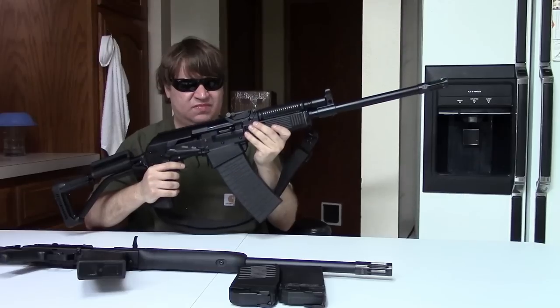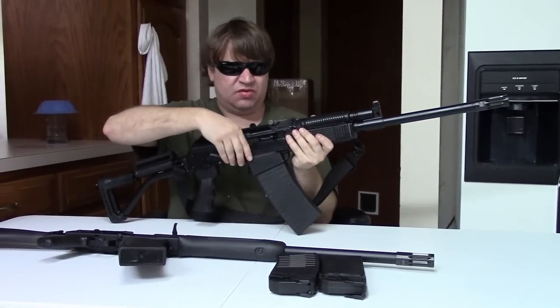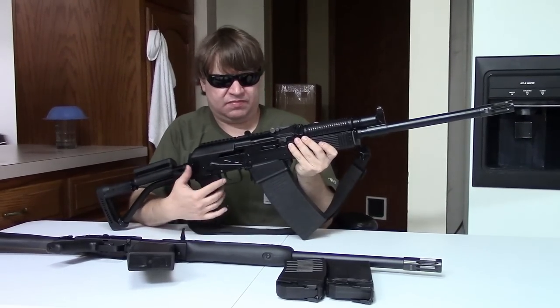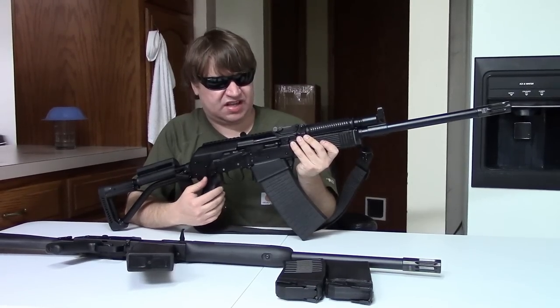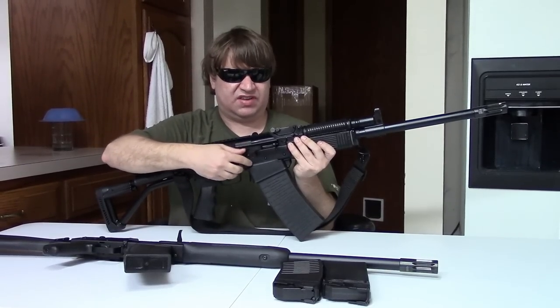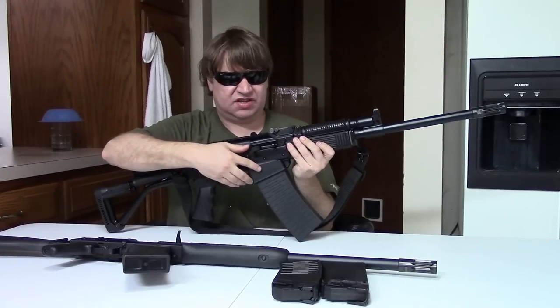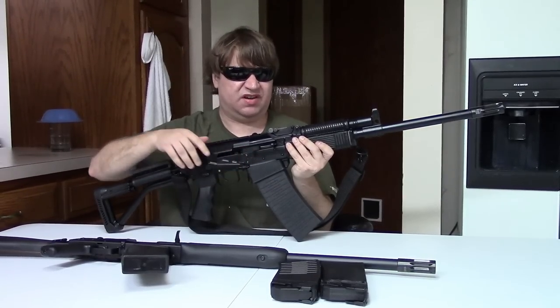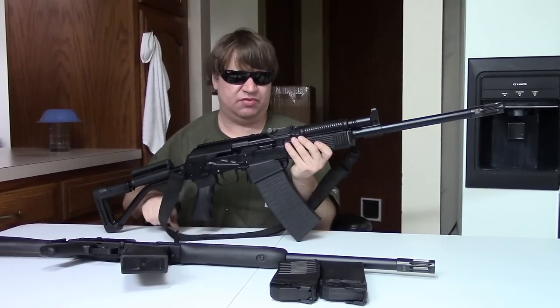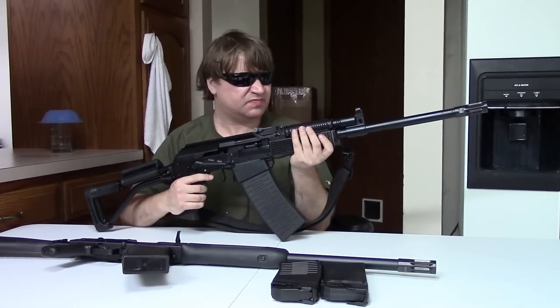I will say the safeties on the Molots are very stiff. Makes it hard to use the shelf. And it's just kind of sharp steel. I've often thought I want a rubber coat on both sides. I wish they'd serrated it and put a little coating on it, make it a little nicer. I mean, they already used rubber on the cheek piece and butt plates. Kind of wish they'd do that.